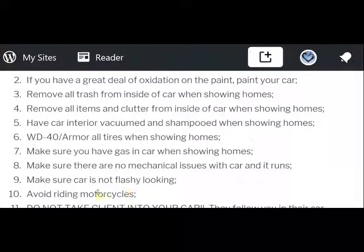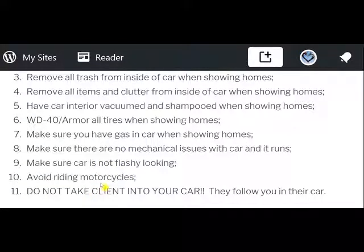So also avoid riding motorcycles. If you don't have a car and all you have is a motorcycle, so be it, but do your best to get a car. If you show up on a motorcycle, I think that's a big turnoff. The client's going to look at you and they're going to go with somebody else. You're better off borrowing a car from a relative or a friend than showing up on a big hog, or big motorcycle, honking your horn. That's going to be a big no-no.